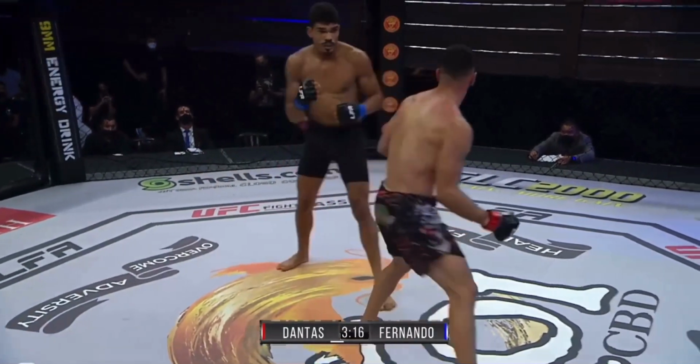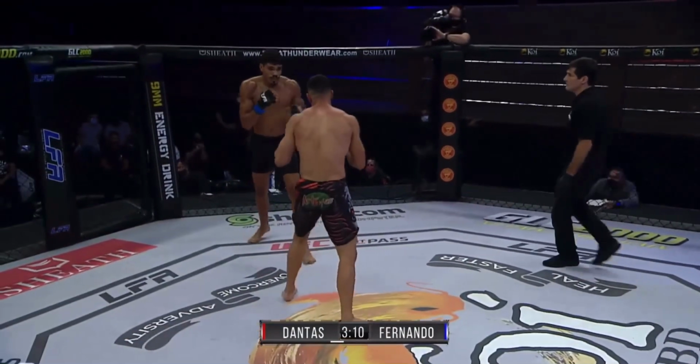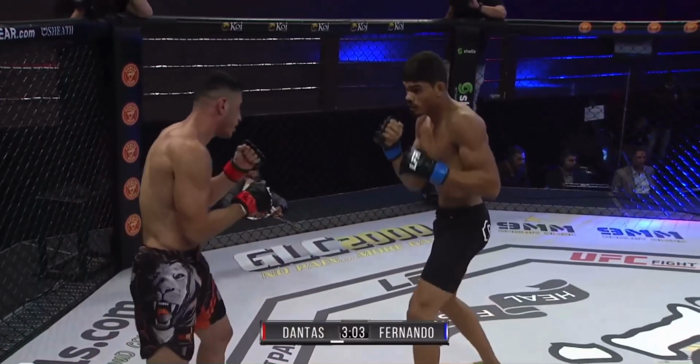Oh my God, wow. He's throwing things. Just missed with that left. Not bad for a sumo guy. Oh man, Dantas firing away, just missing with that left hook. He goes to it again.